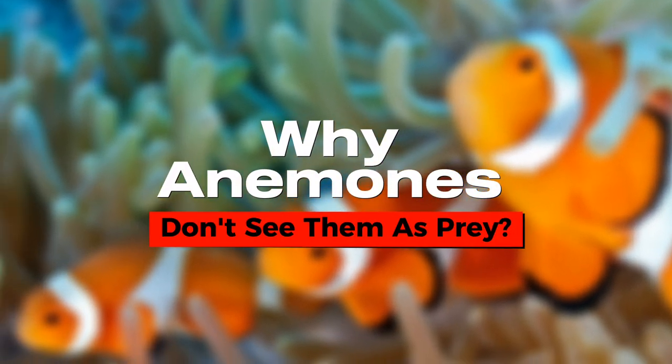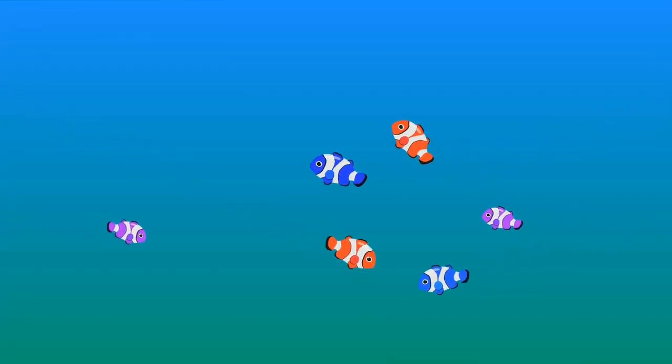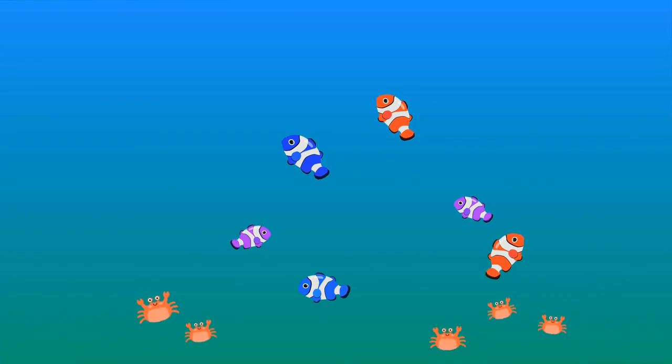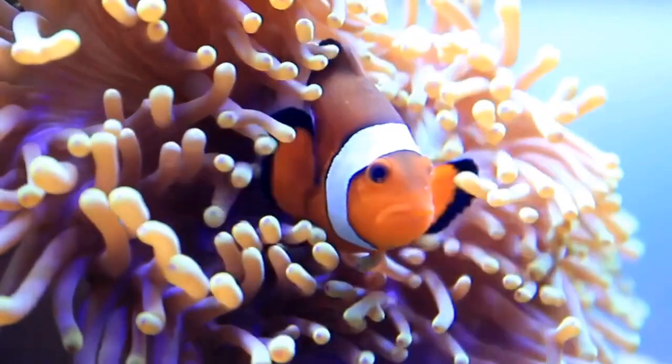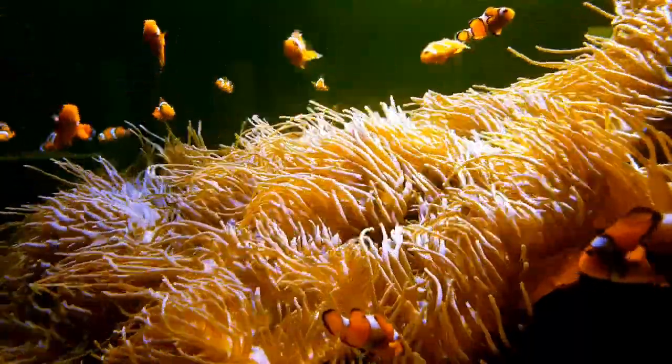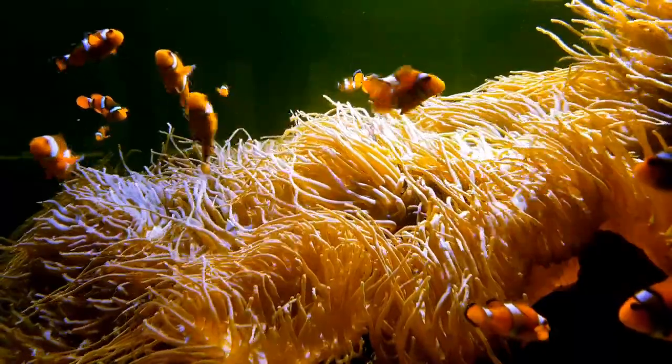But there is another main reason why anemones don't see them as prey. According to experts, clownfish are very colorful and active, which attracts small marine creatures towards them, which are potential food for anemones. Moreover, clownfish are experts in defending their territory. It actually helps anemones to not get eaten by strong predators.